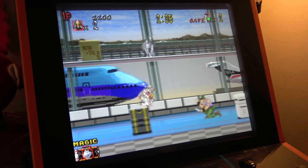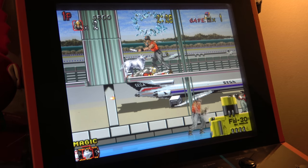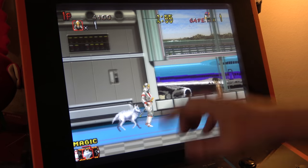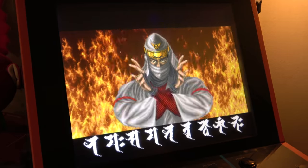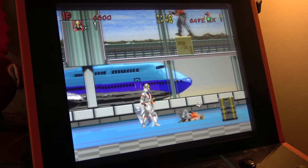You now have double firepower. But, I mean, Revenge of Shinobi is great, and this one's super great, too. Can't go right. Oh, right in the face. You see that? All right, I got one more bomb I got to save here. You can still see your counter up in the corner. You can also do this, too. That might help you out. Didn't really need to use it right there, but I just wanted to show it off.